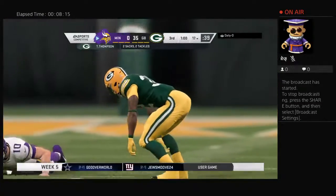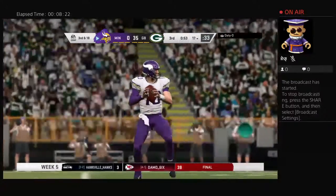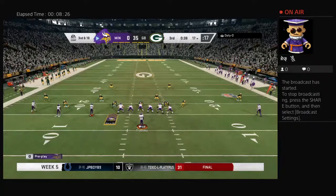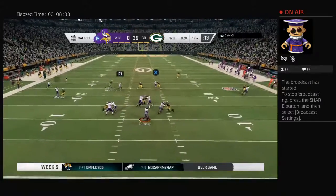Trubisky, blitz coming, and down he goes. So one quick, easy analysis about why they've struggled so far. They keep putting themselves in 3rd and long situations. They just took another sack right there. And the offensive film session tomorrow may be a little longer than it normally is. Not a lot of positive grades will be handed out thus far.